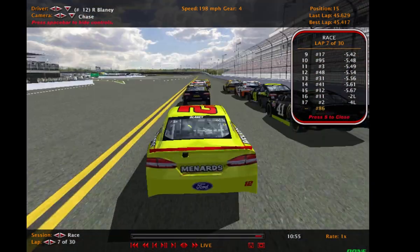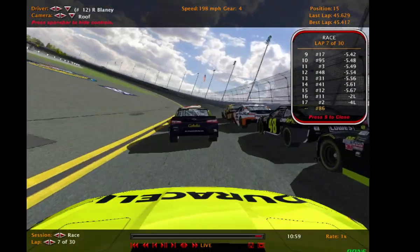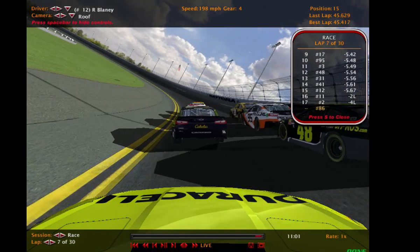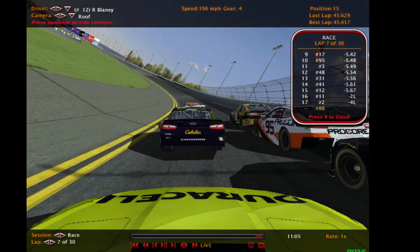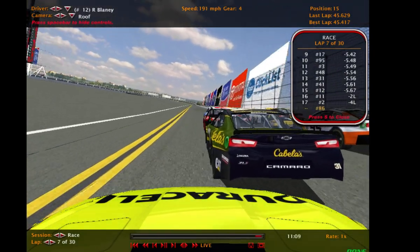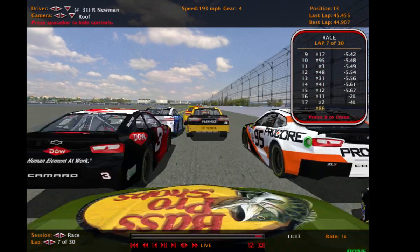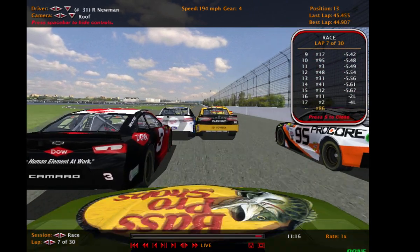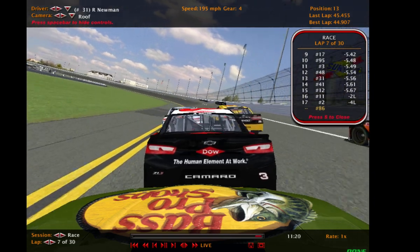Meanwhile, we'll go into our second pack up here. We have Ryan Blaney, we'll go on board with the 12 car. This is the pack that got split up when Brad Keselowski jumped onto the apron for an issue. Oh, and some contact between Stenhouse and Jones.